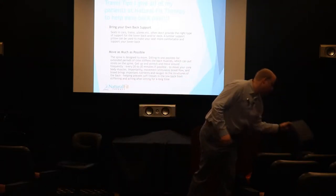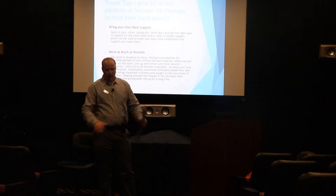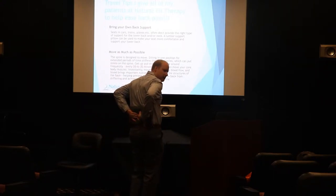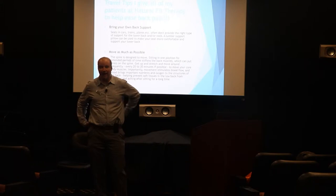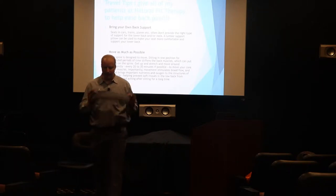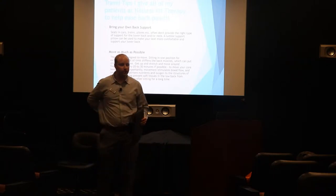is something like this. This is a lumbar support. There's multiple versions of this. And when you sit, you can put this at your low back and it can give you a little bit of support. Some people don't like having a lot of support and some people like having a lot or a little, right? What's great about something like this is you can always roll up a towel, you can always roll up a sweatshirt, and you can always put it in there.